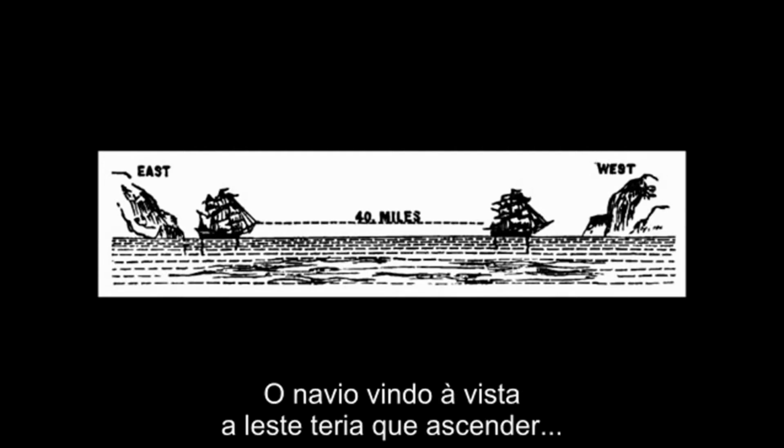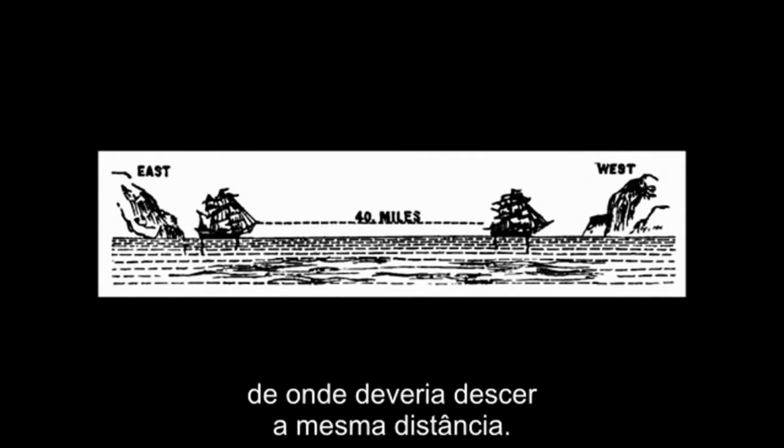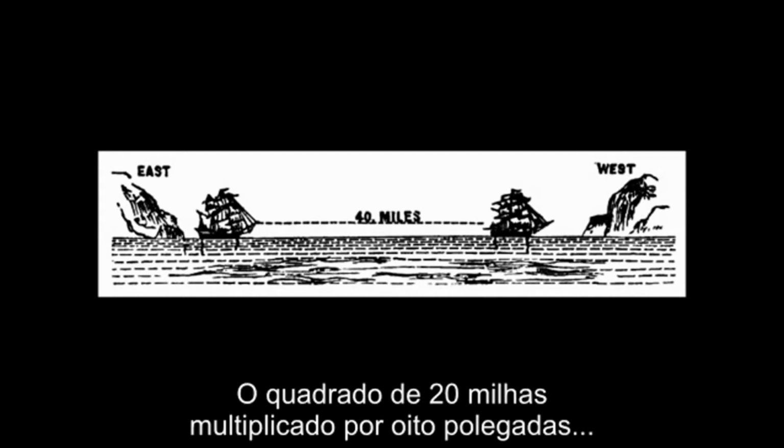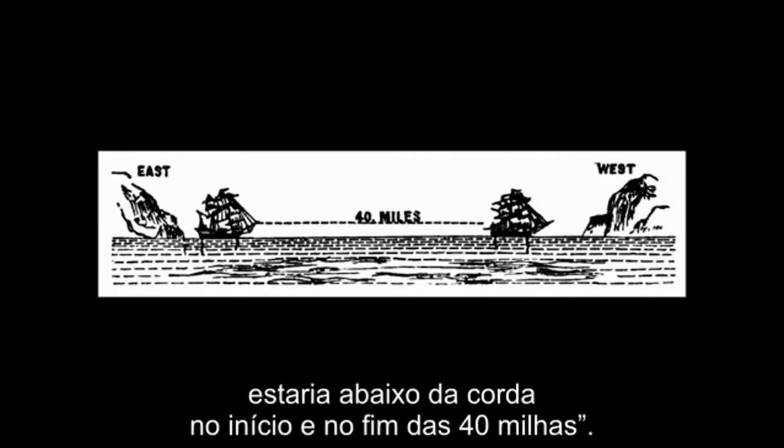The ship coming into view from the east would have to ascend an inclined plane for 20 miles until it arrived at the center of the arc, whence it would have to descend for the same distance. The square of 20 miles multiplied by 8 inches gives 266 feet as the amount the vessel would be below the line at the beginning and at the end of the 40 miles.